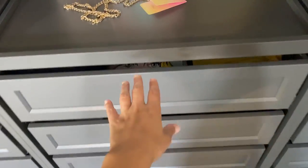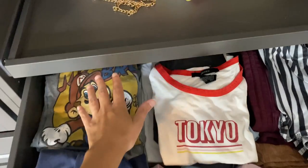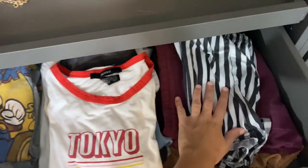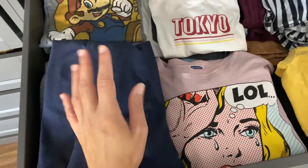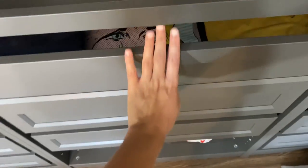So down here in my drawers. All right. I only sleep in a shirt and shorts sometimes, so these are my sleeping clothes basically. And then these are my go-to for every single day, which is usually a crop top and a set of tight pants. I walk Charlie, I clean the house, I work, I do everything with these.